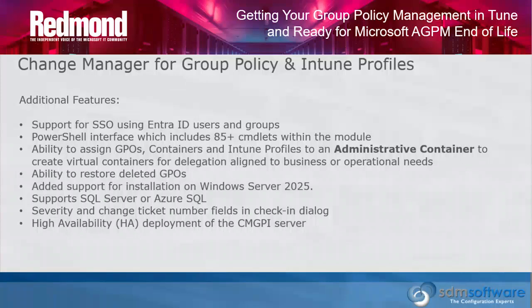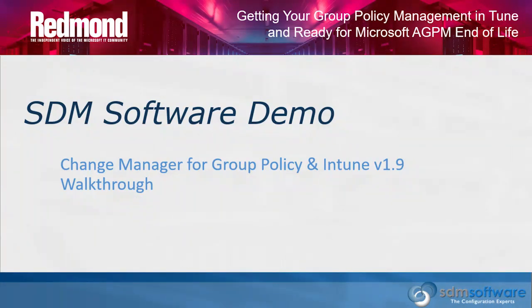We've added support for installation on Windows Server 2025. Change Manager also supports SQL Server or Azure SQL. And as you noticed in our demo, we have the ability to define the severity and a change ticket number in the check-in dialog. And then finally, Change Manager does come with high availability, so you can deploy Change Manager in a highly available environment. Thanks for letting me show you CMGPI.